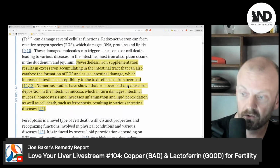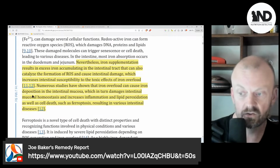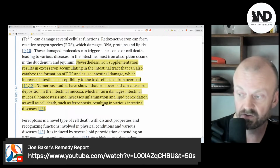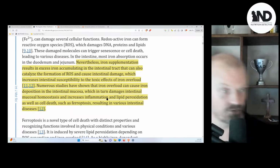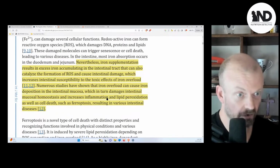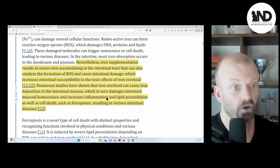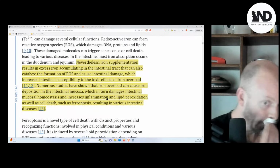Numerous studies have shown that iron overload can cause iron deposition in the intestinal mucosa, which in turn damages intestinal mucosal homeostasis and increases inflammation and lipid peroxidation, as well as cell death, such as ferroptosis, resulting in various intestinal diseases. Remember, vitamin A damages your gut directly, and vitamin A increases your iron absorption. So if you're on a protocol and you want to fix your iron overload and you're taking in a lot of vitamin A from cod liver oil or wherever it is, you're going the wrong direction. Okay.